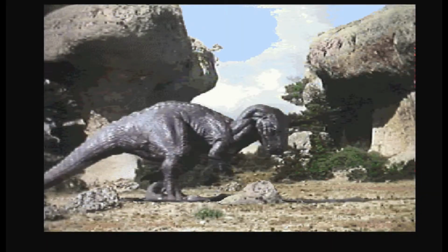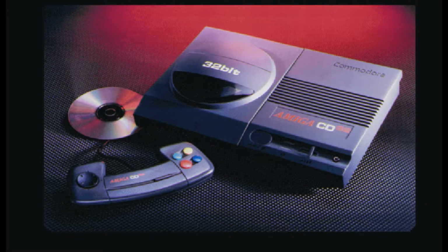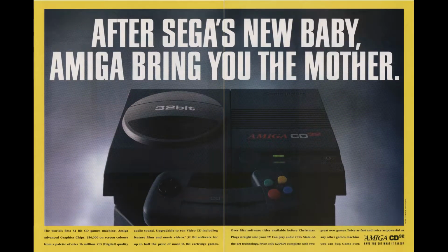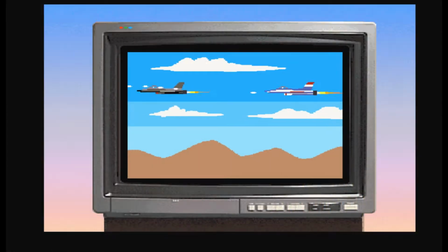I remember being excited by the mere prospect of the CD32. I'd already owned an Amiga 1200 and read Amiga magazines every month. So when Commodore released adverts declaring that after Sega's new baby, Amiga brings you the mother, referring of course to the Sega Mega CD released earlier that year in Europe, it said to me that the Amiga was going to make a real attempt at taking on Nintendo and Sega. With the world's first 32-bit console, they would really show them how it's done. Yes, console envy was real in the Amiga scene.